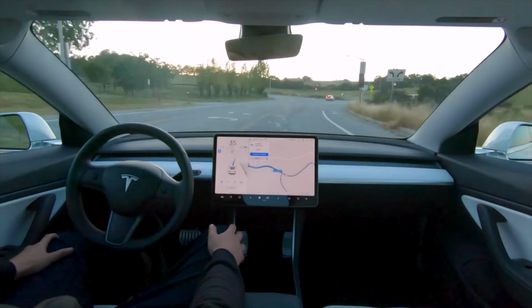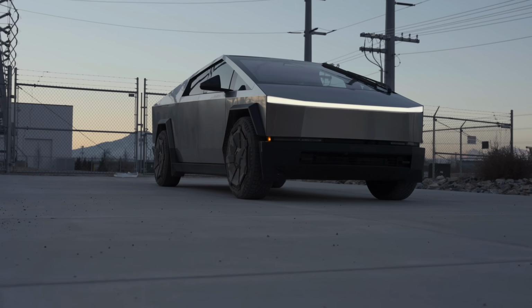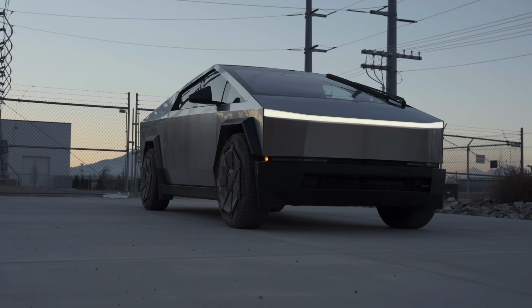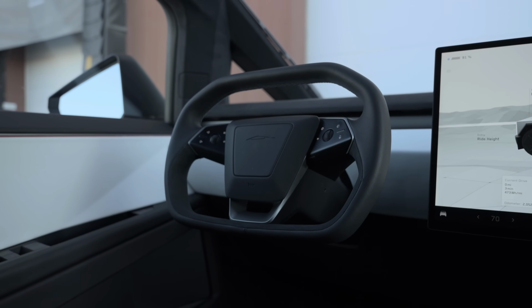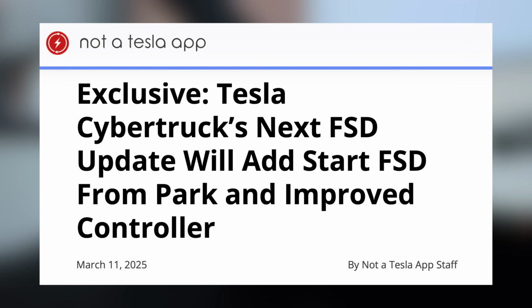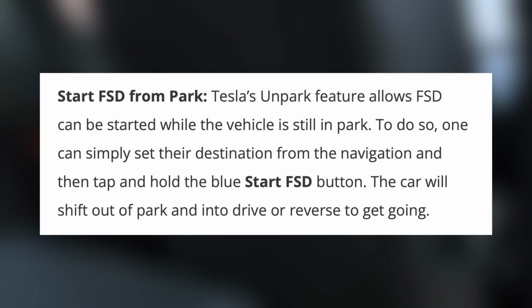But speaking of that full self-driving technology, the latest Tesla vehicles perform this the best, but the Cybertruck has actually been a little bit behind Tesla's other vehicles when it comes to full self-driving capabilities. Overall, it has the majority of the capabilities on the highway and on normal streets, but they're now going to be adding a few different features. First is the ability to start full self-driving from park. Right now in Tesla's other vehicles, you can simply navigate to your destination, and if it allows you to do so, you press start and it will shift into drive or reverse accordingly and do your entire drive for you.